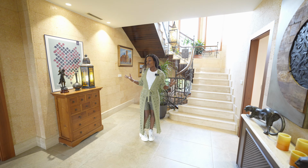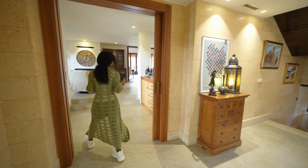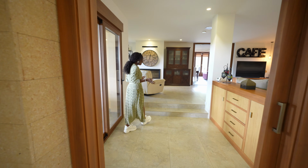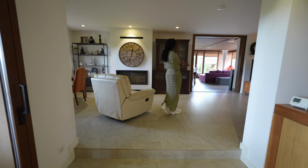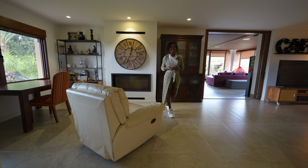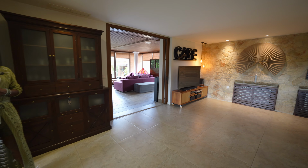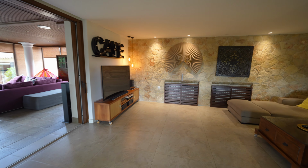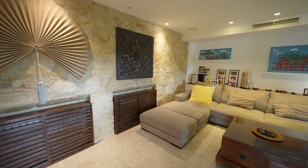So as you come in from the entry, I'm now going to take you over the way to the living areas of the home. We come in to what is a very open and spacious, warm and inviting living room. This living room is 50 square meters. It has natural stone walls on one side, pockets and accents of LED lighting, which give it that atmospherical vibe.